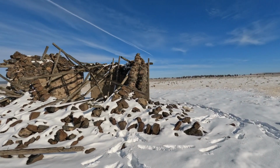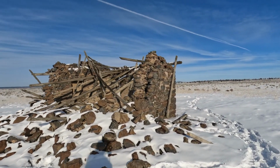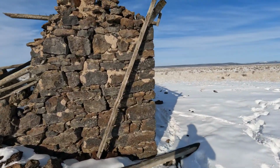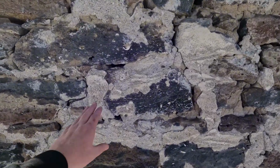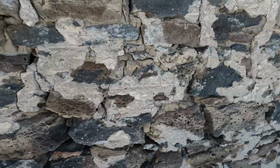So it looks like it was a nice little dwelling, maybe a two-person dwelling at one point, and it was definitely inhabited for a while. Somebody else has been here recently to check it out. Like I said, you can see it from the highway. You just really have to be looking. It's got the old kind of concrete. It's all slowly wearing away.